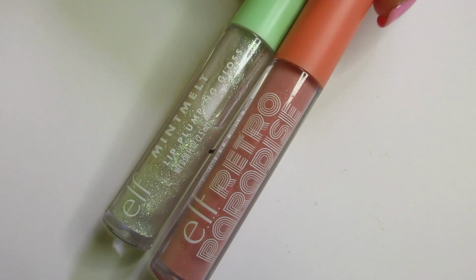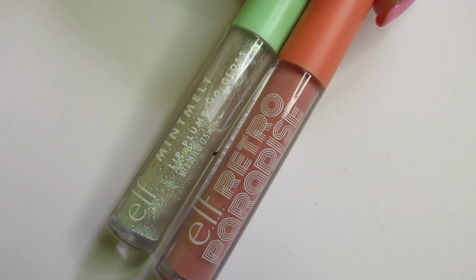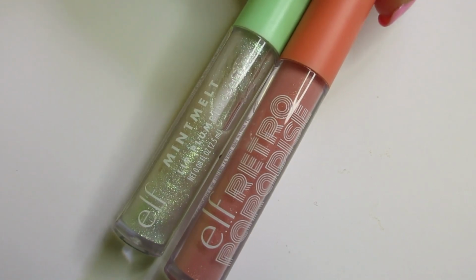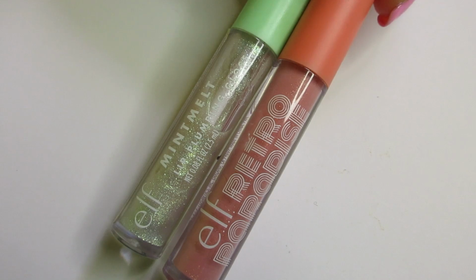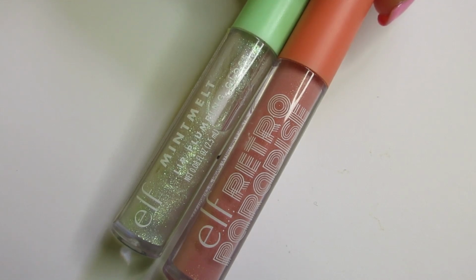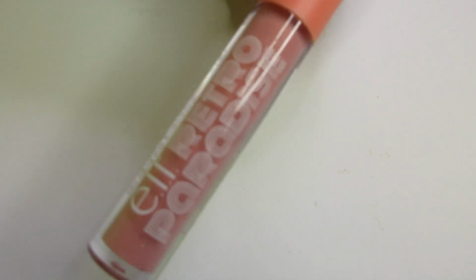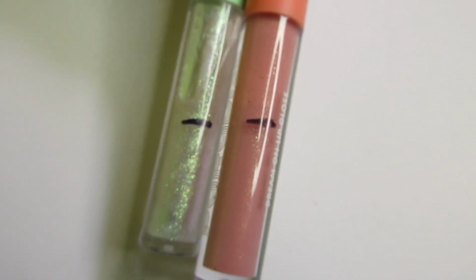The pink one, the Retro Paradise, I might keep that one, but the mint one is most definitely on its way out. It does have a plumping sensation for the mint one, and the retro one is just a really nice nude pink shade, and I love that kind of thing, so we might keep that one. And I love everything from this Retro Paradise collection that they did. We did have some decent halfway marks in these glosses. I just don't use gloss enough to have that in my project pan, okay?